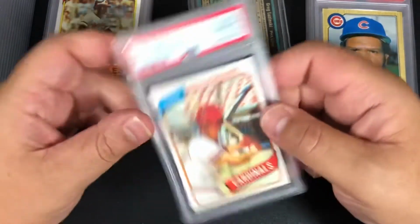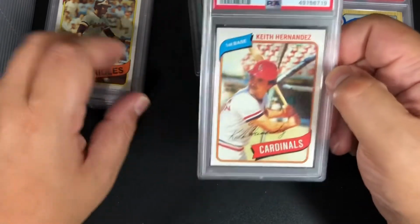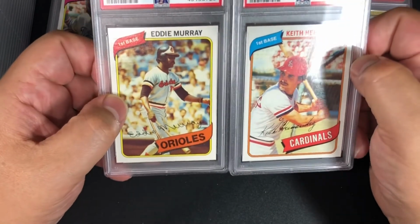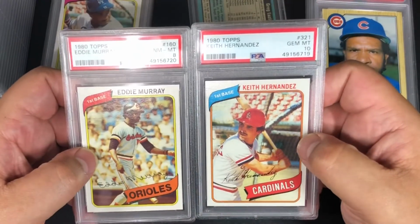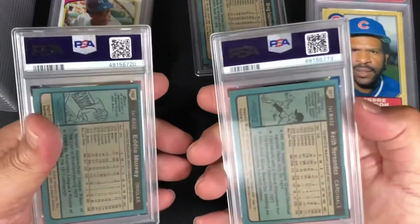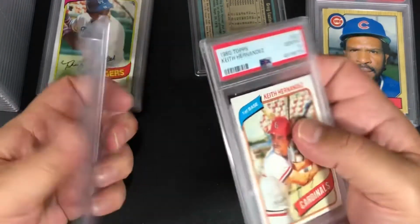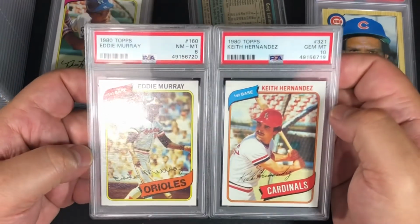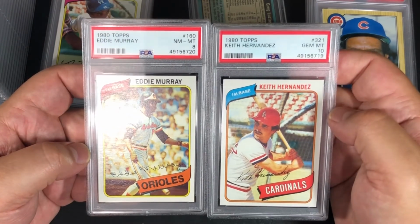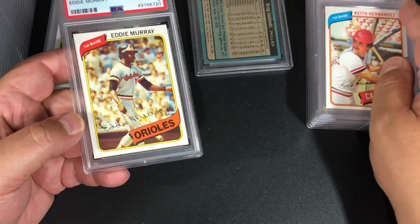I don't know, guys. I just don't see the difference in some of these cards. Where this comes from an 8, and this is a 10 and this is an 8. I don't know. Something I'm definitely missing. This should have been... Eddie Murray should have been a 9 at least. If this is a 10, Eddie Murray should have been a 9. I'll take a Keith Hernandez 10.